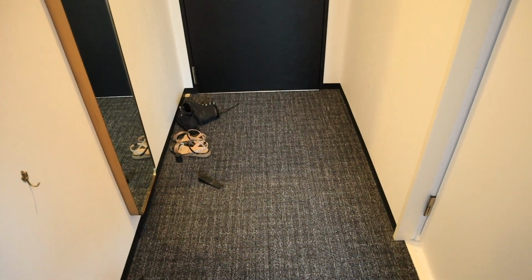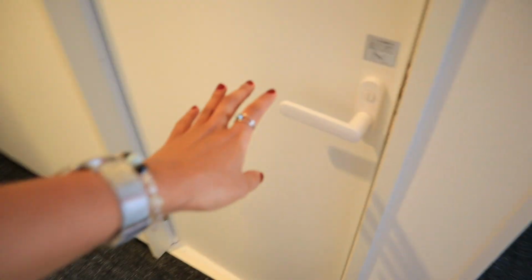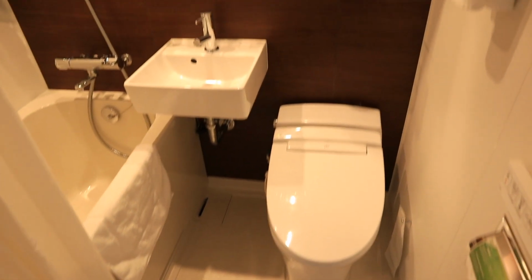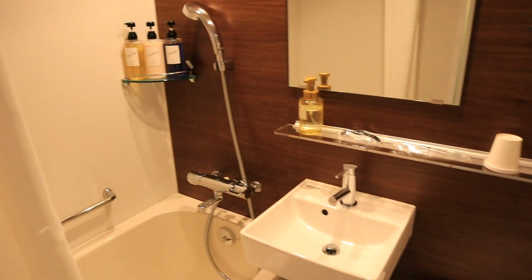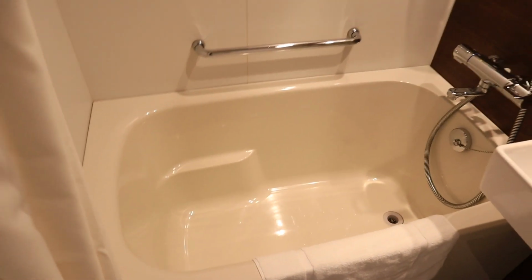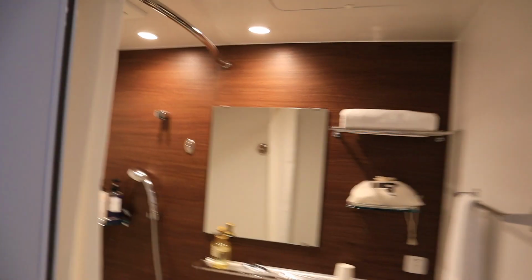But as soon as you walk in through the door, to the right is the bathroom. So here's the bathroom. I just had room service come in not too long ago. So it's a really nice bathroom. I had a bath in here the other day. The bathtub is very deep, spacious, nice, I love it.